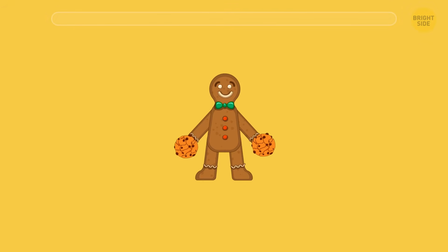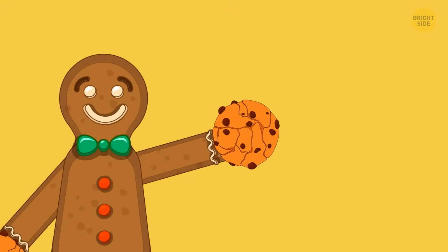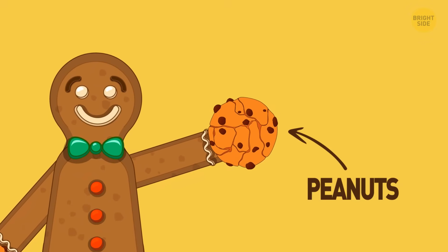It must be the youngest girl. Look, the cookies have been made with peanuts. Santa must be allergic to these nuts.